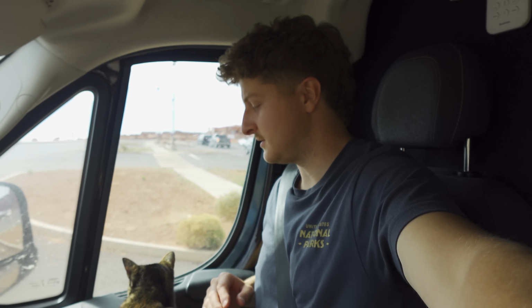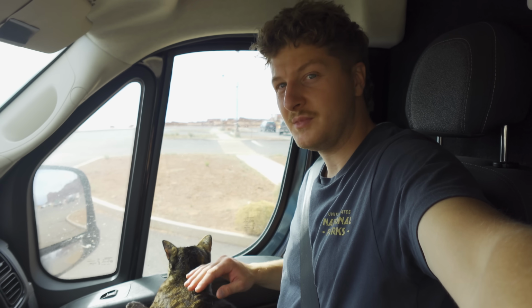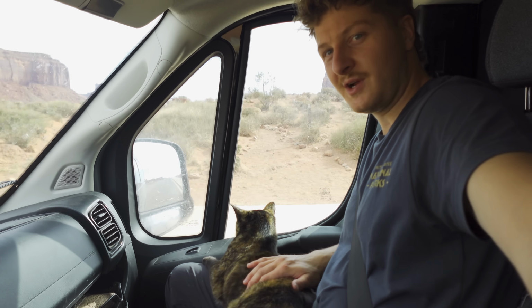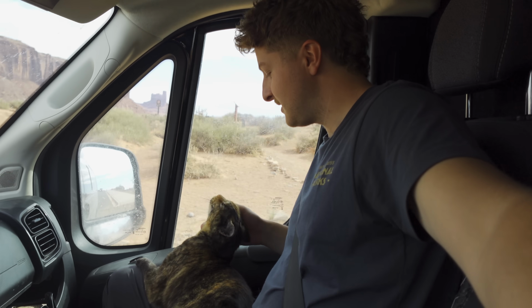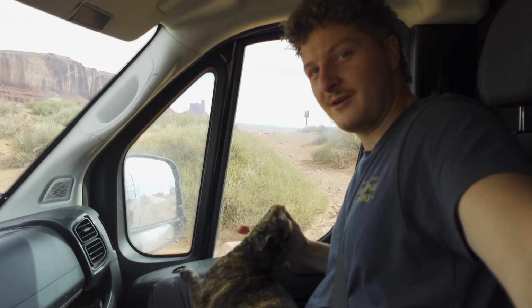Sasha literally only has 2 little moods here. She either wants to go outside and be outside all day long, or she's okay to drive, and either one will appease her, but she's got to be doing something. So, taking her on a little drive through Monument Valley. I don't think she realizes how lucky she is to be a little kitty with these views out here.